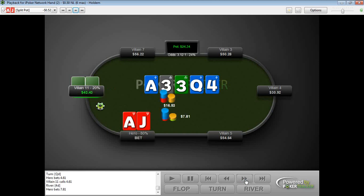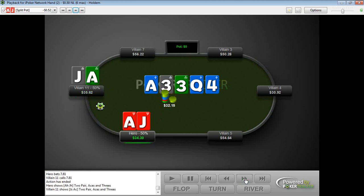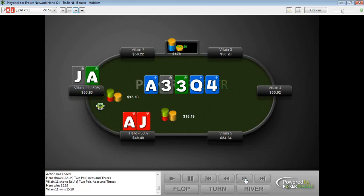Diamonds, don't really love that, but I do throw out another value bet here with top pair, and he does call me. Obviously, if he raised me here, I could easily fold out of this hand. And as luck would have it, he had ace jack, so it was a split pot.